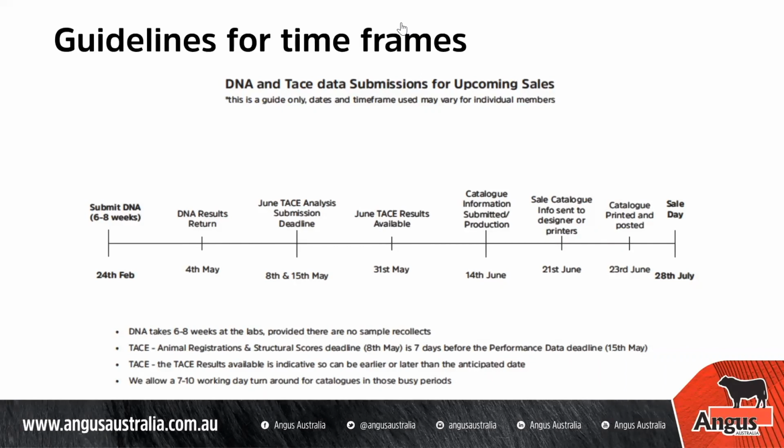For example, while in most cases, DNA and genomic results will be returned within 6 to 8 weeks of submission, I know I'm coming back to this again, but we just want to stress, we'd highly recommend conducting your DNA and genomic testing well in advance of this timeline. There are reasons behind this. First and foremost, you can promote your sale as either sire assured or parent assured, but not just that, you're providing integrity on your sale lots for the purchasers. Getting this information back in time also means that genomic information can be included in the TAIS analysis with plenty of time. And I'll say it again, there is an Angus Essentials webinar on DNA technology, so I highly recommend you go back and watch that.